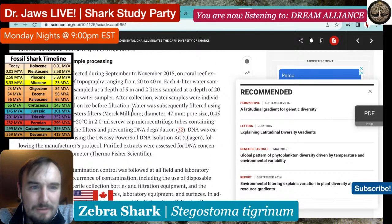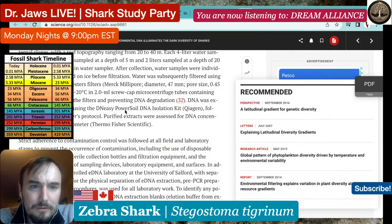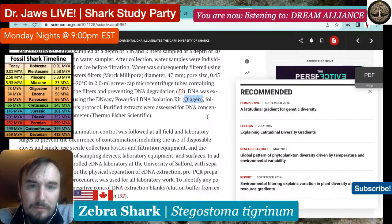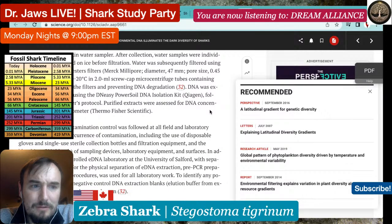Water samples were individually covered and stored in ice before filtration. Water subsequently filtered using sterile mixed cellulose ester filters. Then stored at below 20 degrees Celsius in microcentrifuge tubes containing silica beads, drying out the filters and preventing DNA degradation. DNA was extracted from the filters using the DNeasy PowerSoil DNA Isolation Kit from Qiagen. I've seen that name before, by the way. Following the manufacturer's protocol, purified extracts were assessed for DNA concentration in a Qubit fluorometer, Thermo Fisher Scientific. This is so crazy.